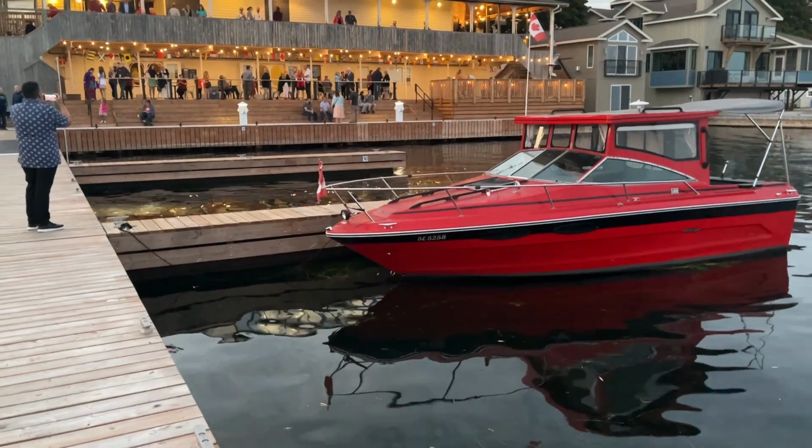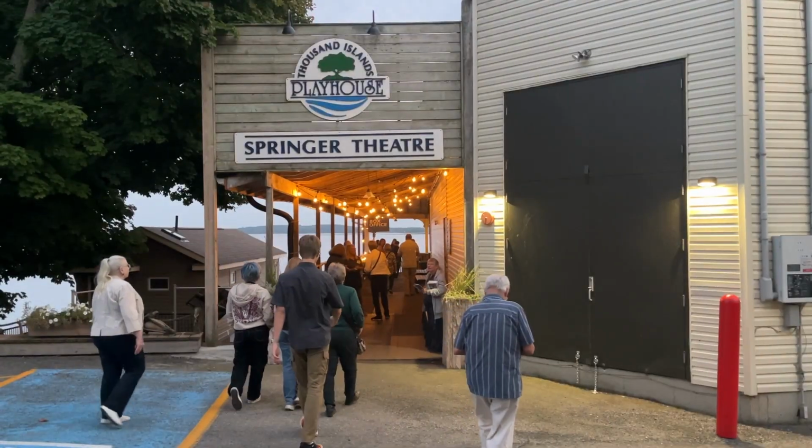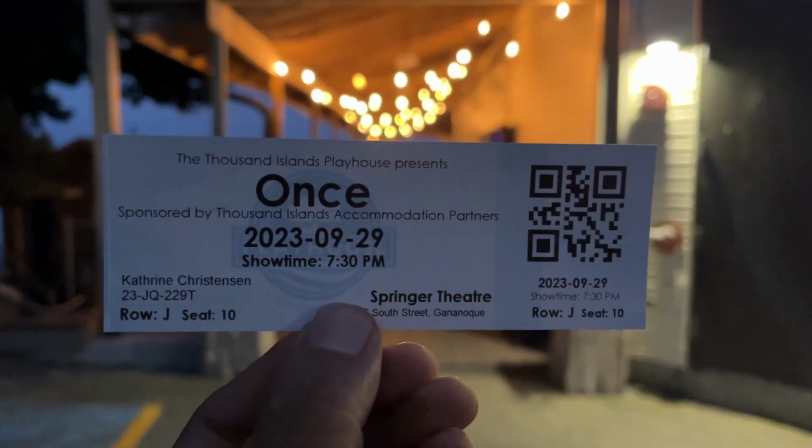Another popular place here in Gananoque is the Thousand Islands Playhouse, which is based right on the water, and they have a constant rotation of shows that the company is putting through throughout the year. We've been to a few of these over the years, and it's always a great time.